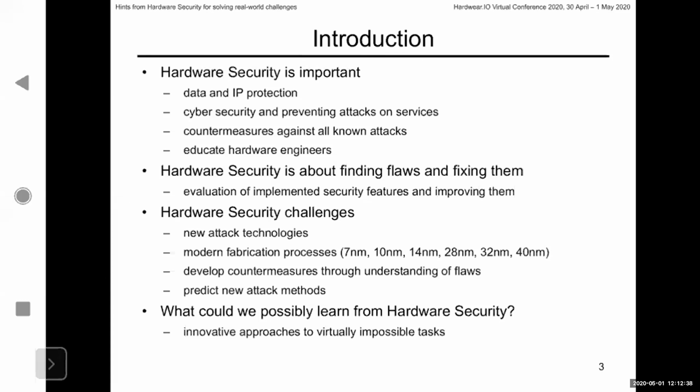But in the past, hardware security faced a lot of challenges. First, there are new attack technologies that always appear, and the modern fabrication process makes attacking modern chips quite challenging, the state of the art being 7 nanometers, and most secure devices are somewhere between 28 and 40 nanometer process.